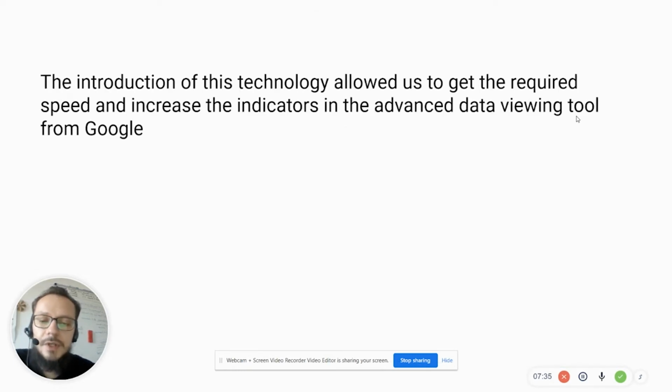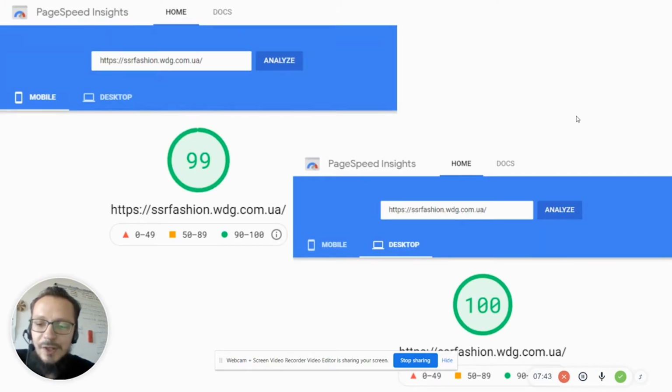Speed and UTM tags were resolved also. Node works great with WebP images. Look, 100. Our client is on cloud nine.